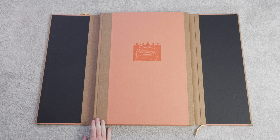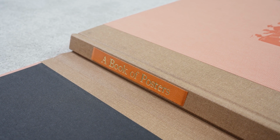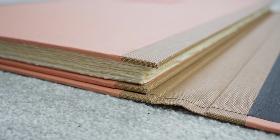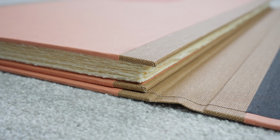The book follows the same design language as the folio, so we have a half cloth binding in brown over these salmon pink paper sides, and the front board is printed with a lino cut by Francis Randle. On the spine of the book is a leather title label that simply reads in gilt, "A Book of Posters." The top edge of the text block is trimmed, and the bottom and fore edges are left untrimmed.